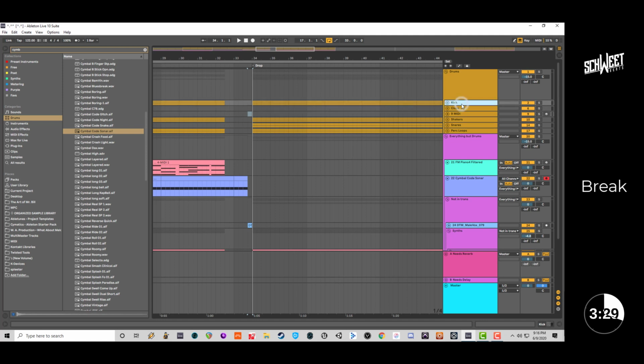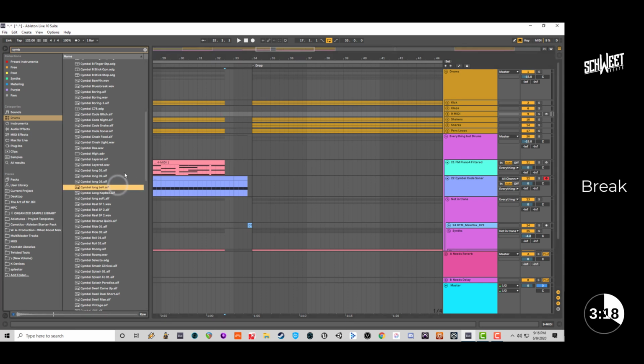I should save. How many times have you not saved and lost everything? I've almost broke computers before because of it.